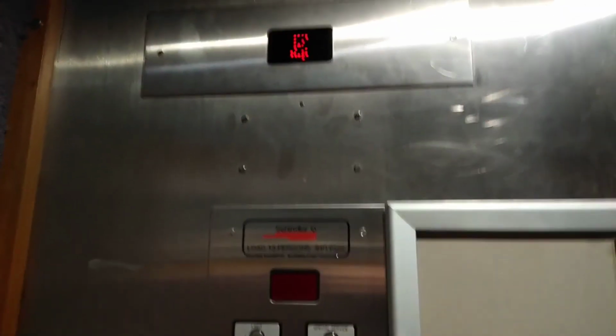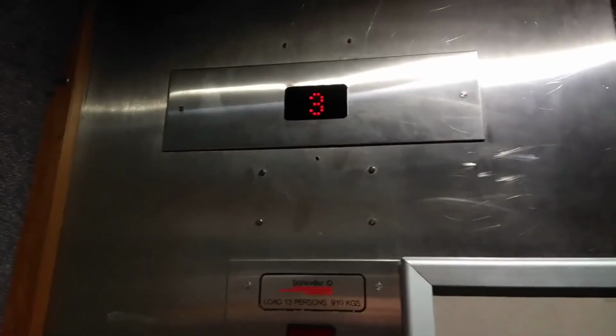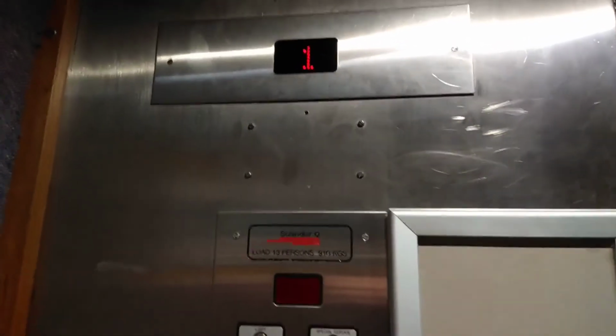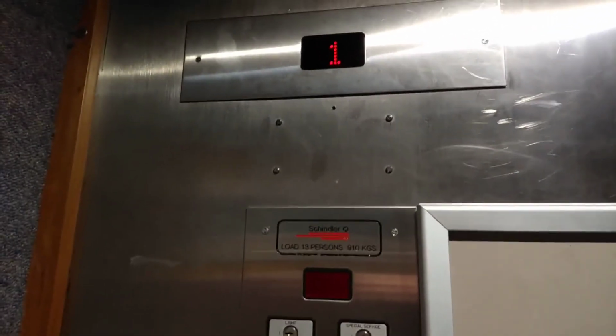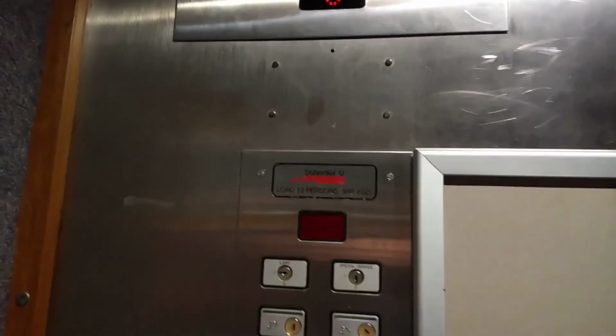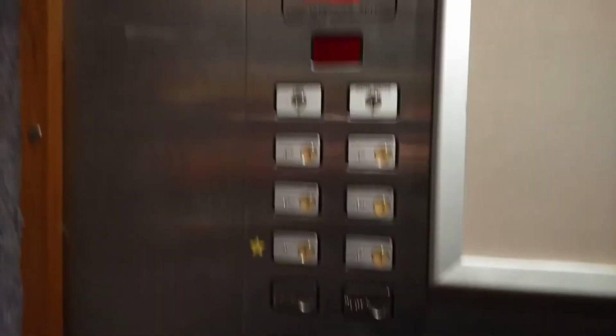Interesting buttons. Yeah, sadly we could not find the service lift. But yeah, I heard it was actually nicer with Schindler, so it doesn't matter. And YouTube user T32 Railways on Instagram already found this lift, so when I get it, just follow his Instagram, he'll have the photos. 13 person, 19 kgs.